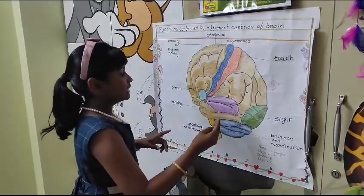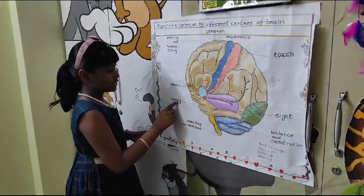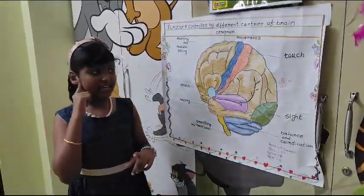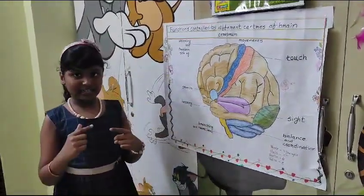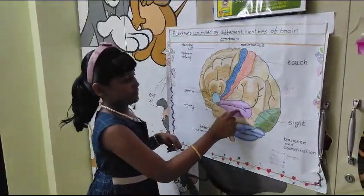Next part of the cerebrum is this purple one. It helps us to hear. You are hearing this topic and understanding. It is controlled by this part of the cerebrum.